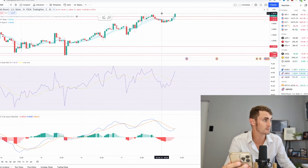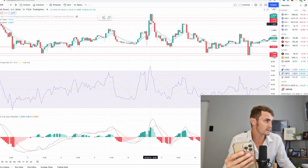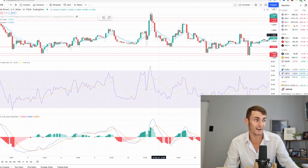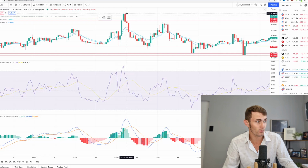Now, one thing I do want to explain is when order blocks form and it shoots through the order block like this, comes back down, this is what you call a fake out. This happens more than what it actually doesn't. The only way to confirm that it is a fake out, you wait for the red candle to form back to the order block. Once the next one forms, that's your confirmation for a sell.